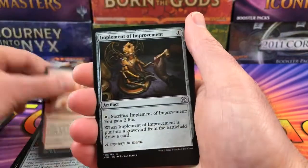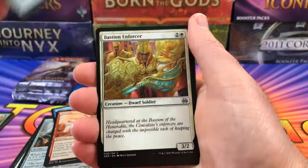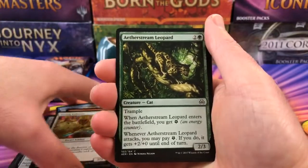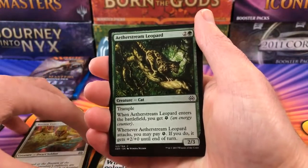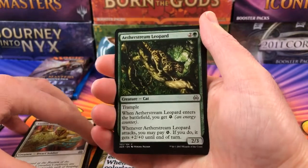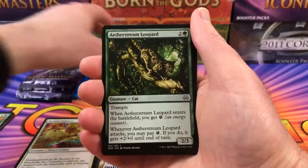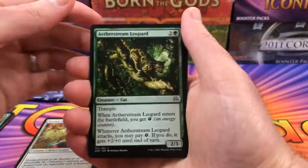Wrangle. Implement of Improvement. Bastion Enforcer. And we got a comment there about Jace blessing the packs. I think that was the problem. I think that's why we haven't had any big hits so far. So I'll have to get this dude on the case.